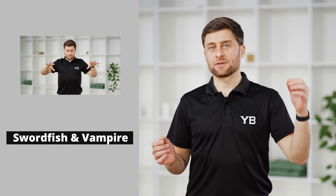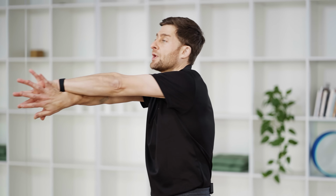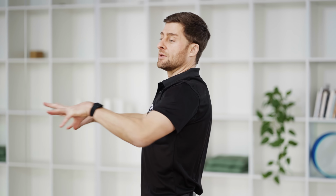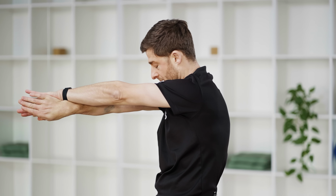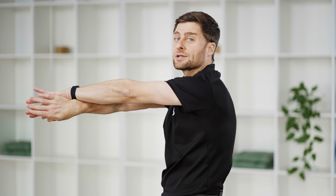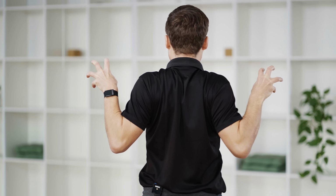The next pose we'll work with is called swordfish and vampire. Essentially, we're protracting our scapula and then we'll retract our scapula. When we protract, you turn your hands to face each other, straighten your arm, and separate your shoulder blades as much as you can, drop your head. When we retract our scapula, imagine that you're gripping a tennis ball with your hands and squeeze your shoulders behind your back. So this is the vampire, this is the swordfish.